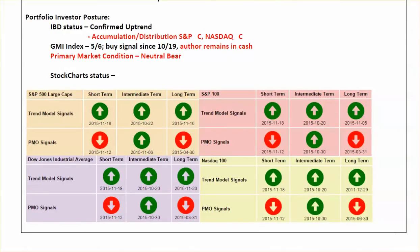We do have updates today from the StockCharts decision point scoreboards, and you notice on the short term still mixed signals. On the intermediate term, all bullish, and the long term still mixed signals. So there were some updates in there, but nothing that really changes the overall opinion. And indeed, the consensus between these various mechanical signals on the portfolio investor posture is that we are still in transition, and it remains to be seen which direction this is going to break, whether we get new all-time highs or this rolls over and creates a bearish scenario.